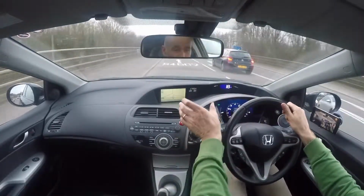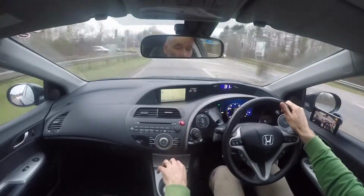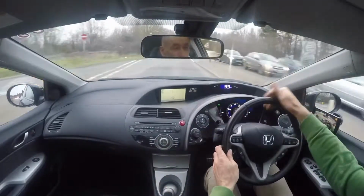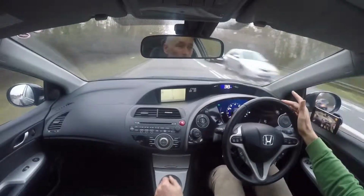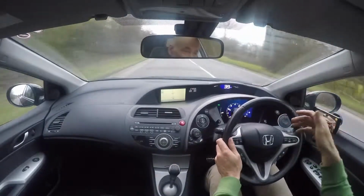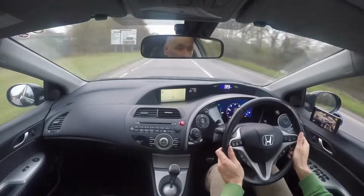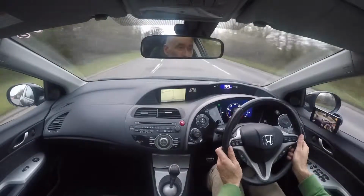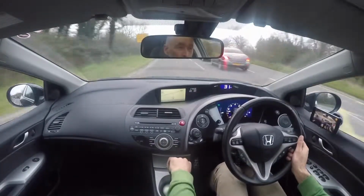So things like the sat nav is up there, nice and clear, really good graphics on it. Then you've got this high up speedo, which again, looking at the car in front, I can still see the speedo and the speed I'm doing in my peripheral vision very easily. So you're not putting your head down, but everything in here is so clean and crisp, and it's as close to new in this car as you could ever reasonably expect any used car to be.